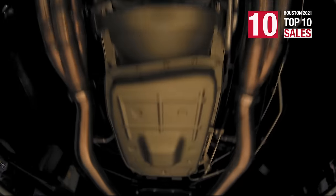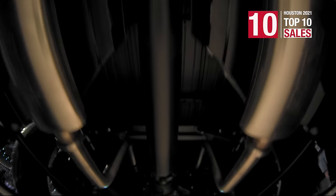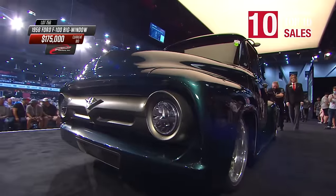Now, this has been stretched 4 inches from stock. It rides on a Roadster Shop chassis. There's the underside of that camera: headers, automatic transmission, open drive. Again, there's the custom Art Morrison chassis, or sorry, Roadster Shop. And it has a 9-inch rear axle with coilovers. Man, is that beautiful. This is a Metal Brothers build.